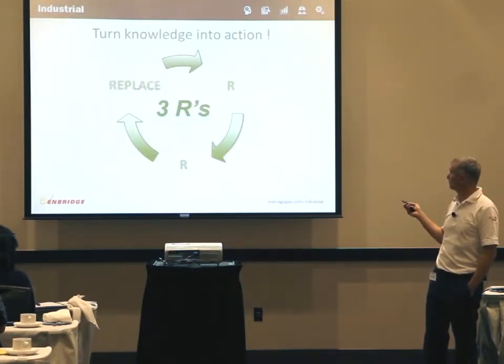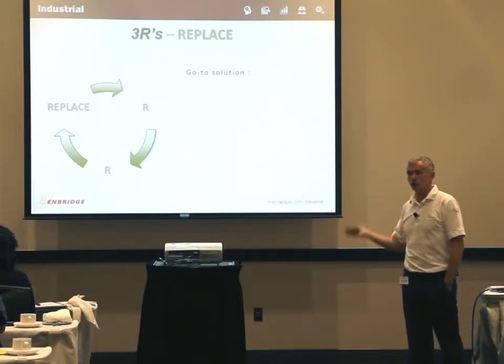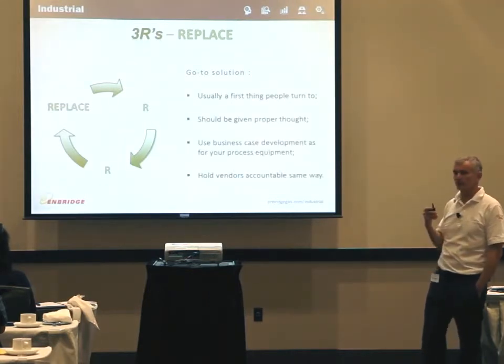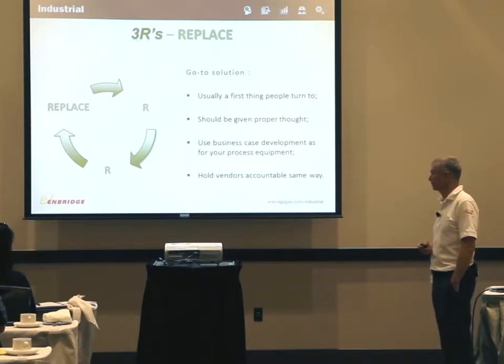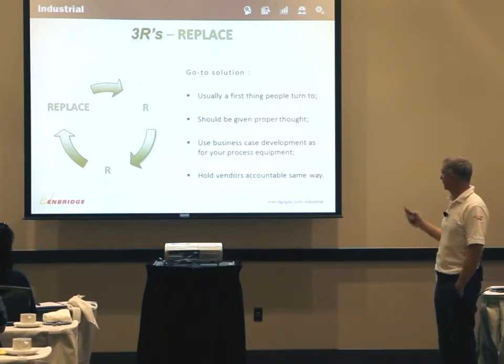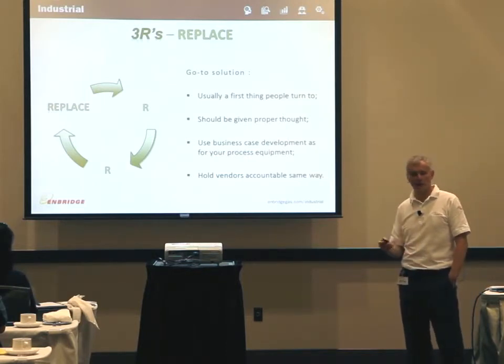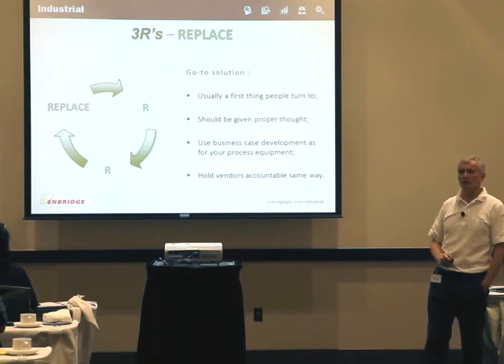So, which brings us back to the last one, replace. It's usually the go-to solution. That's why I left it last, because it's easier. People, first thing they do is, my unit failed, I'm going to replace it with the exact same one. Well, let's give it a proper thought. Let's use some business case development. You use it for everything else. Why wouldn't you use it for this? And hold vendors accountable the same way.